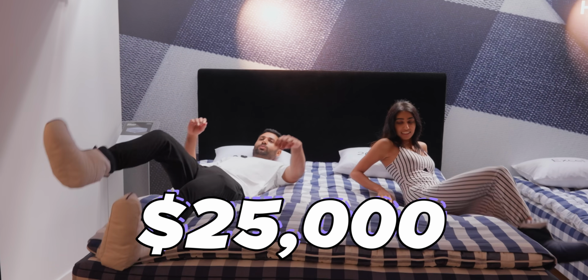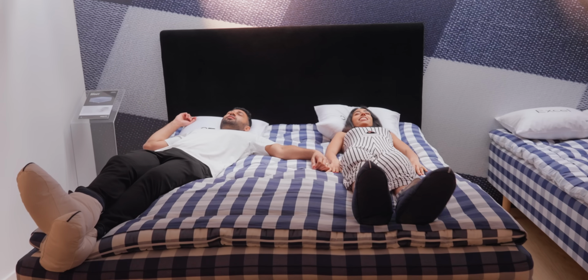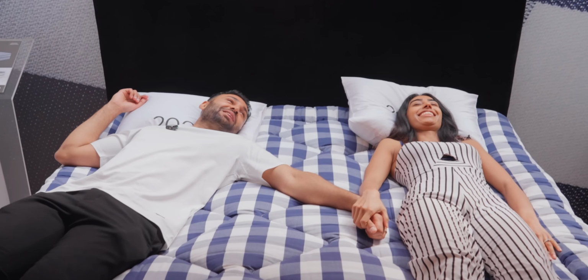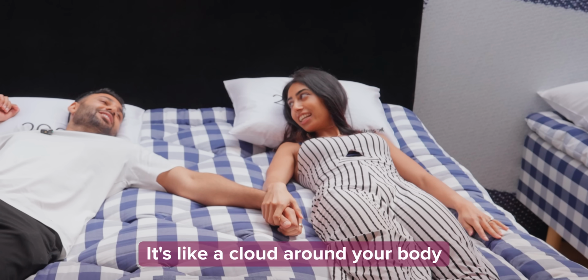Time to put it to the test, starting with the more entry-level beds that are around $25,000. Whoa. That does hit different. Okay, so pretty normal looking bed, I gotta say, but the comfort was no joke. It's like a cloud around your body.